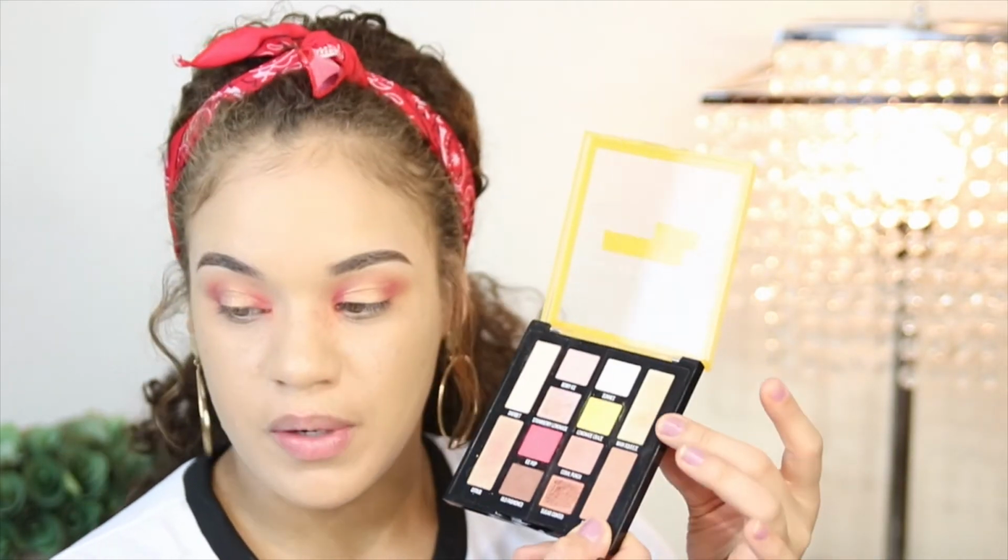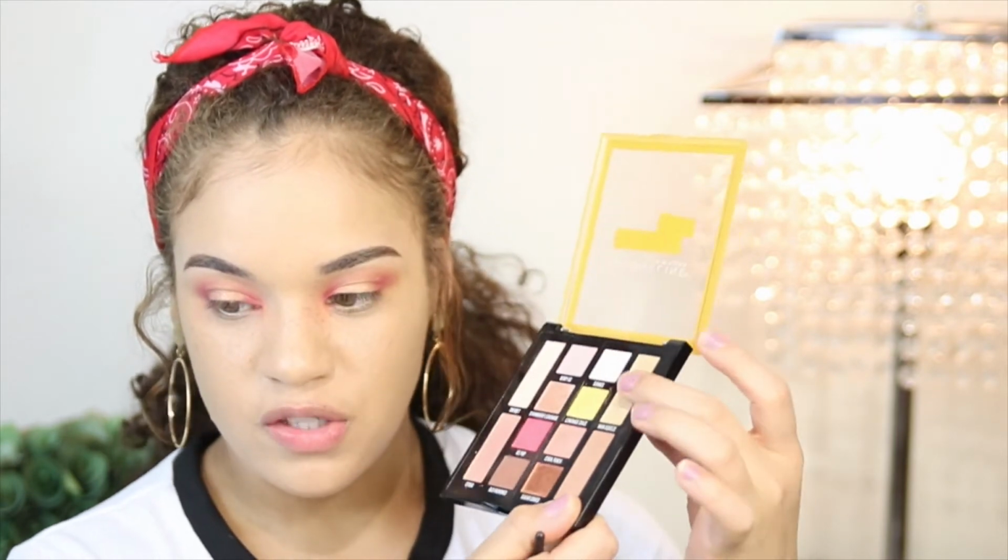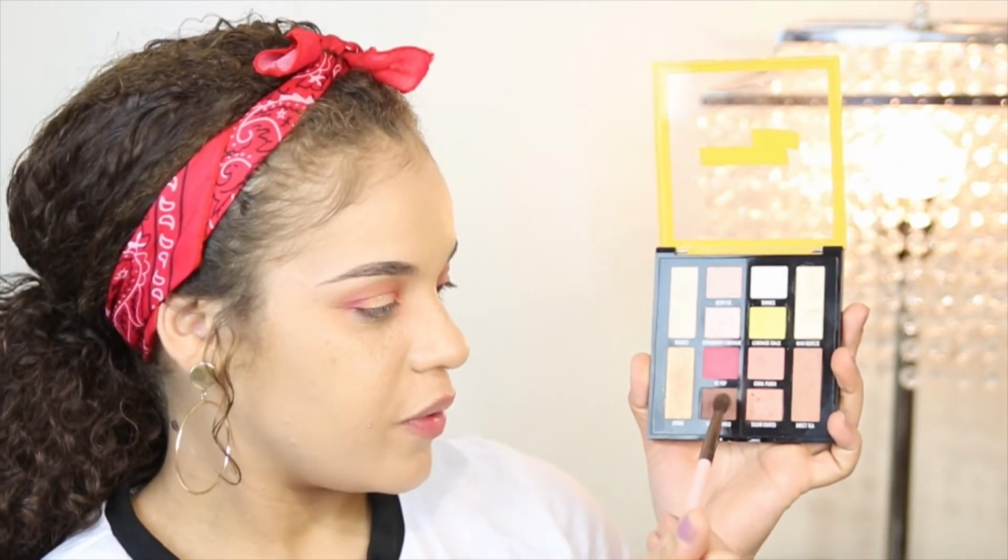I'm going to take a little bit of Main Squeeze, which is this one right here, the one that swatched really glittery, and I'm just going to apply some right in the center of my eyelid. I'm going to grab some of this shade right here, which is Old Fashioned. It's the deepest brown in the palette.